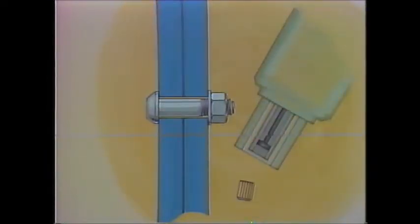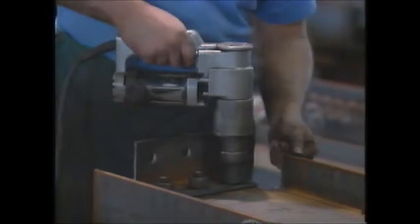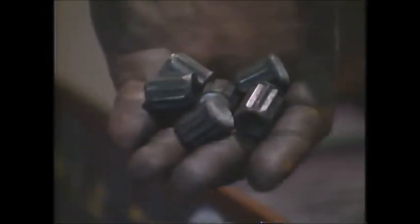Let's see how this is actually done. Pay particular attention to how long it takes the worker to install and tighten a number of bolts. And here are the ends sheared off.